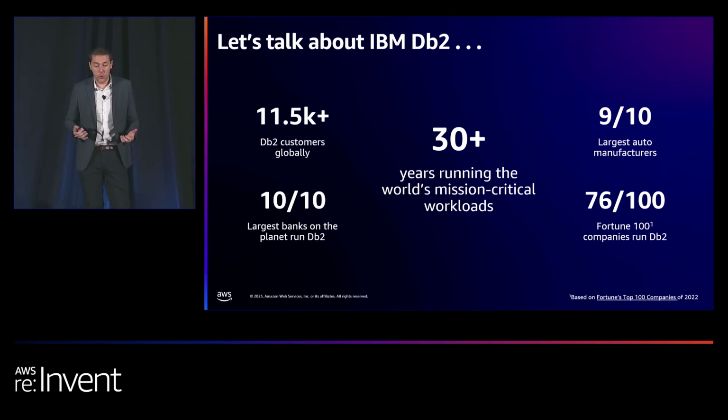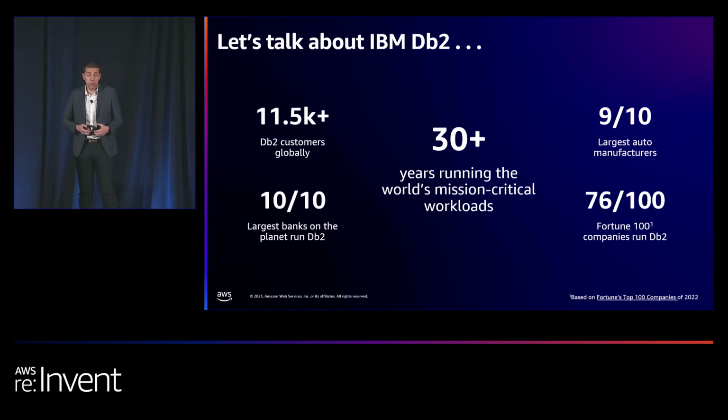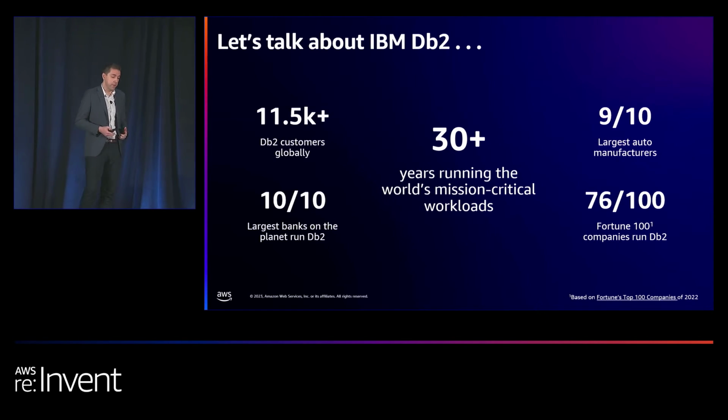So for those that don't know, DB2 is a relational database product. It's been in the market for about 30 years now. This is actually our 30th anniversary this year. It has its roots in DB2 on Z, which is a bit older than what's called DB2 distributed. But we've been out to market for 30 years with this product. It has a fantastic set of customers, around 11,000 plus all around the world, that leverage DB2 today for all of their mission critical workloads.